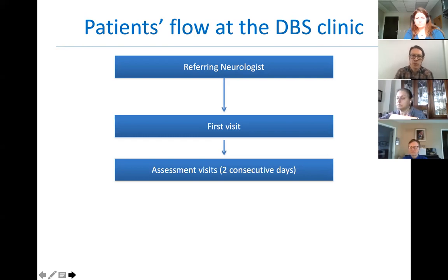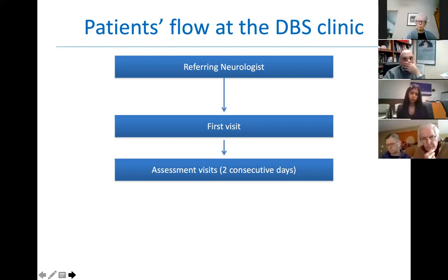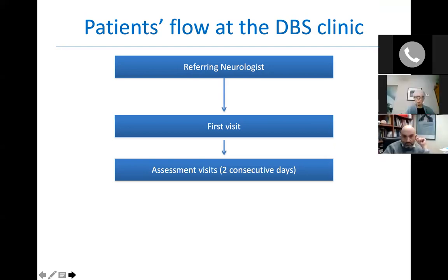But in these 2 days, what we do are assessments for memory, a very deep and thorough neuropsychological assessment of memory. We do a Levodopa challenge, that's a test in which we measure the amount of response that patients get from Levodopa. And the patients also have a consult with our psychiatrist, who will basically assess mood, behavior, and if there are any concerning aspects from this point of view, right?